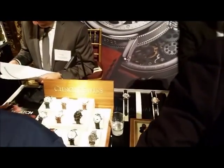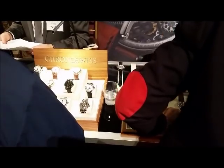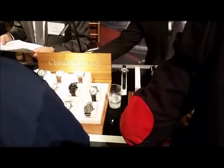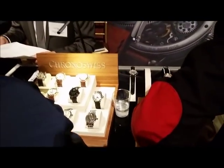And you can take a look at some of their other collections over here as well. But you do see, again, known for their regulators and jump hours. That's the one thing I was missing over there before. I do love their jump hours.